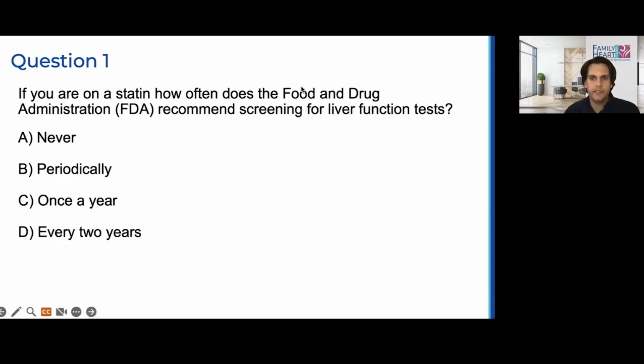So this one is a bit tricky. The FDA actually says that liver enzymes should be tested periodically. They leave it a little bit vague. Dr. McGowan, who will be leading the session today, will go into this a bit more in the coming slides, but it is a bit vague there. So periodically is the right answer.